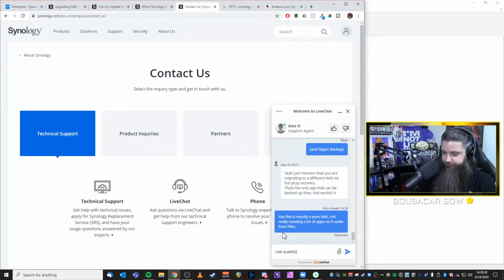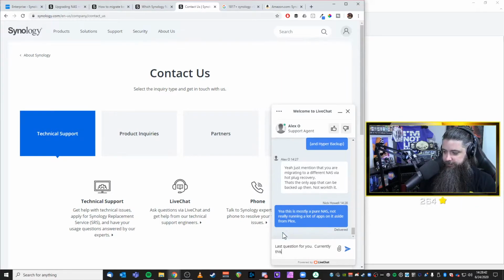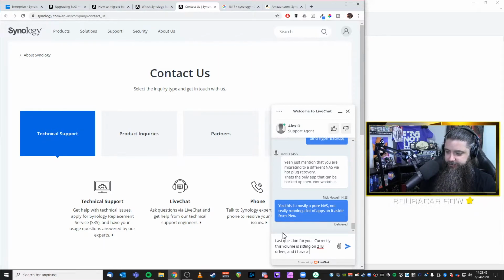Last question for you. Currently, this volume is sitting on 2 terabyte drives, and I have a combo of 10 terabyte and 14 terabyte drives for the new one. Would it be best to migrate the volume first using the hot plug, what did he call it? Recovery method, then a disk swap after? Or is there another method you think would be better?